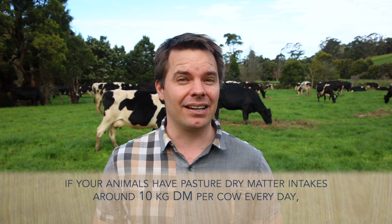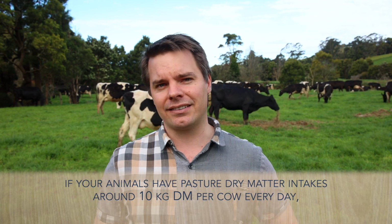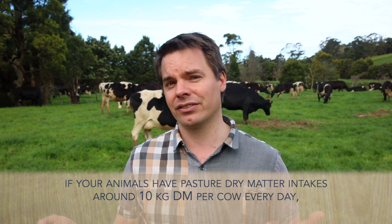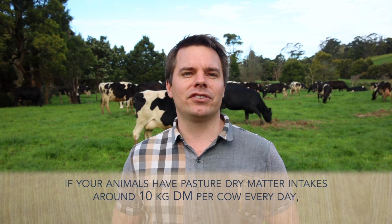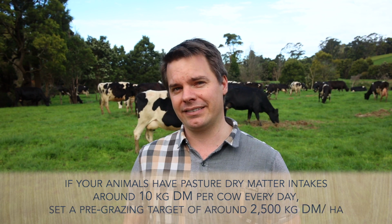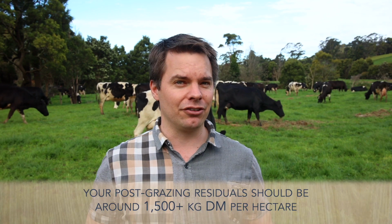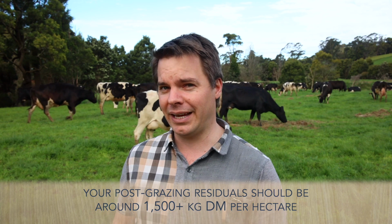However, if your animals have lower pasture dry matter intakes than this, say around 10 kilos of dry matter per cow every day, either because they are at the end of their lactation period or because of weather conditions or something else, then you might want to set a pre-grazing target of around 2,500 kgs of dry matter per hectare. Why? Because you want your post-grazing residuals to be around 1,500 at a minimum or more per hectare.